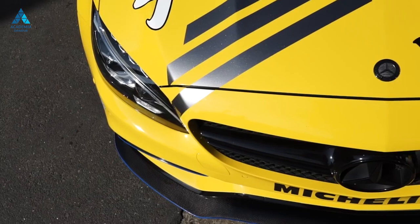If you are coming to Goodwood Festival of Speed, come down and see my C63. Wrapped by Yannimize, challenge number three, Michelin Festival of Speed. Winner, winner. Chicken dinner.